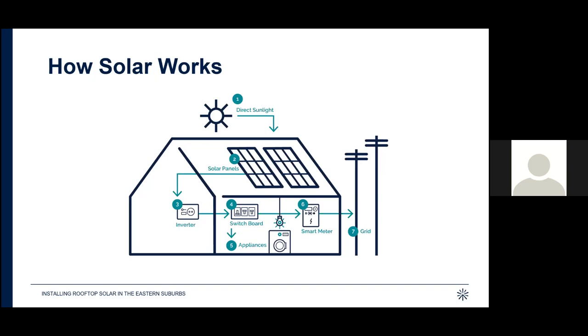If you're not using the power that you've generated, it'll get counted by your meter, and then the electricity goes out to the grid, and somebody else gets to use that electricity. So that's the basic flow. This is changing a little bit because there are some varying technologies here, and I'll describe some of those as we go along a bit further tonight. But that's the basic flow.